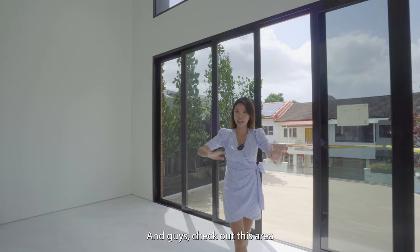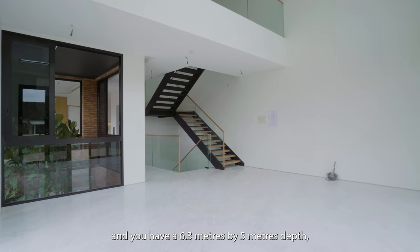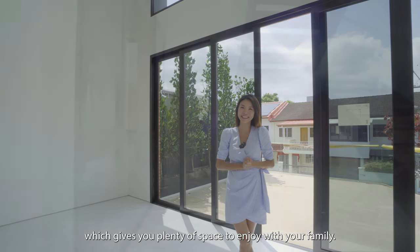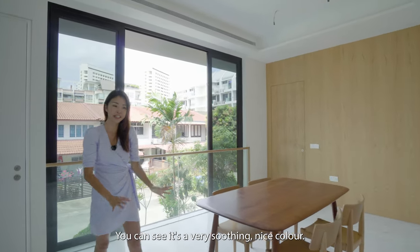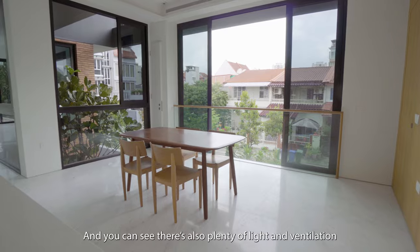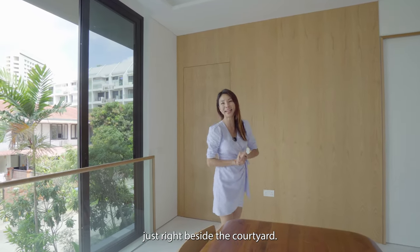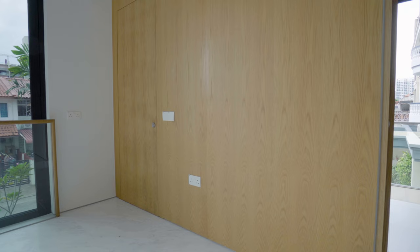And guys, check out this area that has a high ceiling height of 6 metres, and you have 6.3 metres by 5 metres depth, which gives you plenty of space to enjoy with your family. Our living and dining area are fitted with luxurious marble tiles. You can see it's very soothing, a nice colour. And at this side, the dining area, you can easily fit a 10-seater dining set. You can see there's also plenty of light and ventilation to this area as well, just right beside the courtyard. Behind me, we have a concealed powder room for your guests and loved ones.